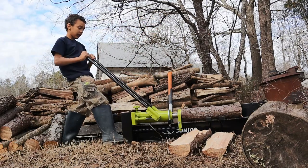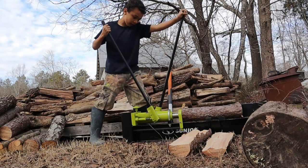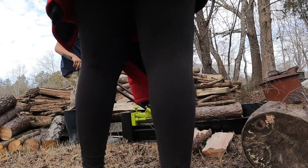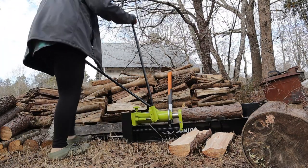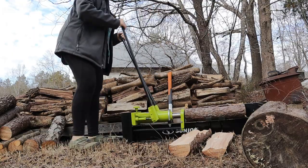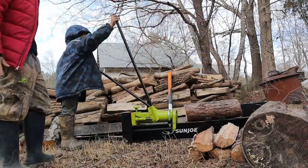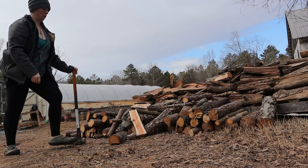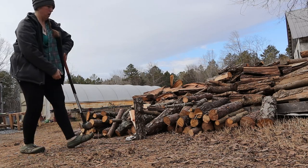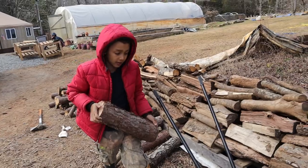Yeah, can you get my coat? I don't even think it's back up. Yep, as tight as it can go. Here. Excuse me. I need one more. There you go. Josiah, you're doing a great job.